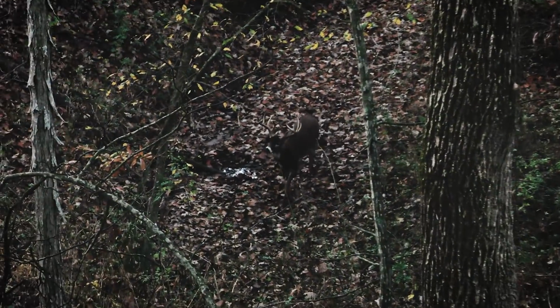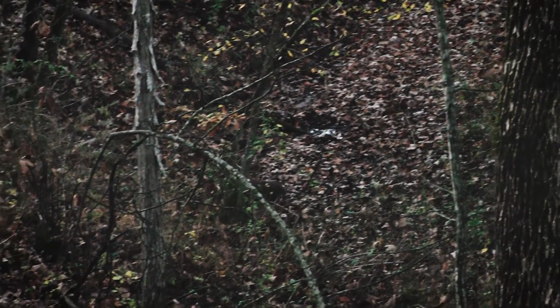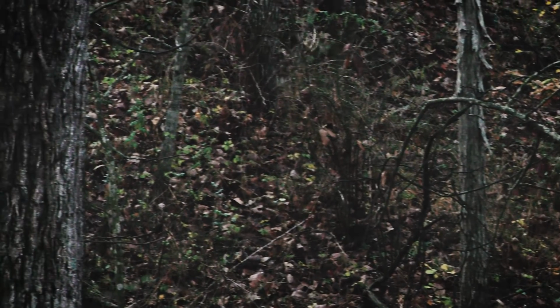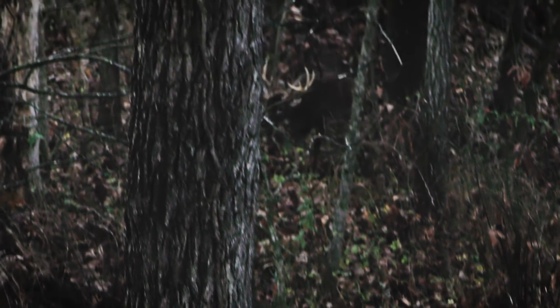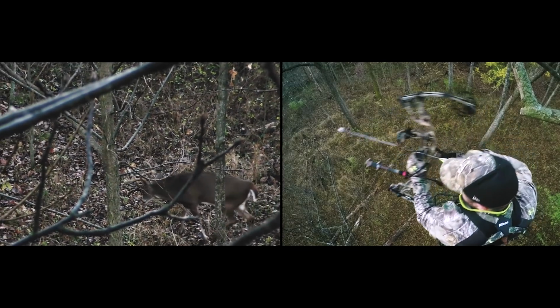Well, that happened fast. I haven't been set up for 20 minutes, and the deer I figured I'd see and have an opportunity to shoot came walking right up the creek. He is by far the biggest homebody on the farm. I mean, he's on every single camera. Sure enough, it's barely cracking daylight, and I hear a deer walking, and he's just coming right up the creek, and he gave me a 20-yard shot.